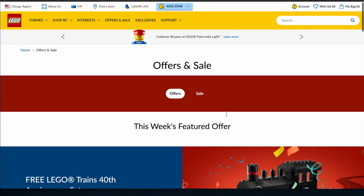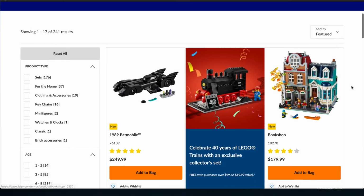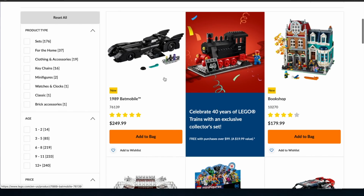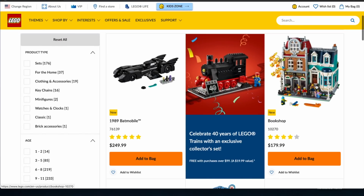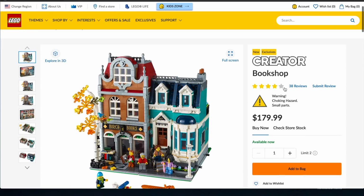I have a couple options here that I wanted to share with you guys, and I think we'll just go up to Shop By, and we'll just click on New. But yeah, here's all the new stuff that they have, including the 1989 Batmobile, which I already have in the backlog. They do have the bookshop over here, which is a gorgeous set. Let's just click on a few of these so I can talk about these a little bit.